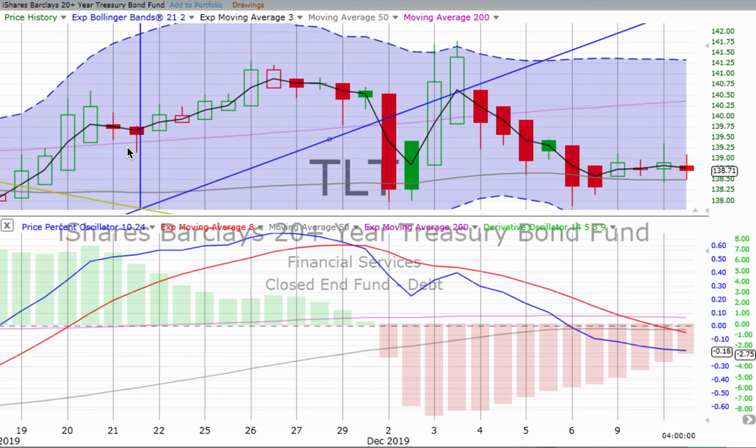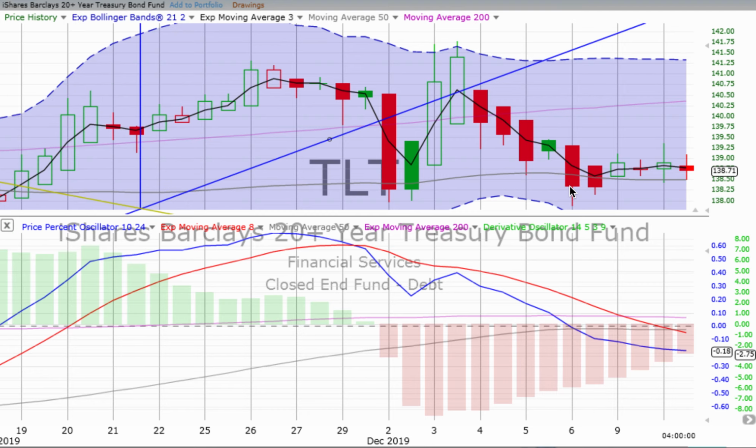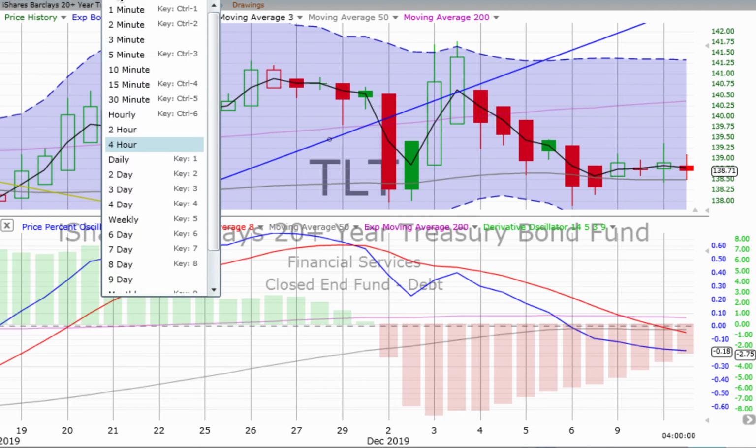What do we see going on with the 4-hour chart? It's been going down for quite a while prior to the sideways slide that pretty much started, well, when bonds sort of bottomed on the 6th. And for the last 3 days, really sliding sideways. Price percent oscillator still negative. Derivative oscillator losing downward momentum. So keep your eye on things. Maybe there'll be a 2-day vertical crossover toward the close of the market on Wednesday. Might give you a jumping in point for a practice trade in something like TBF. That's the inverse of TLT.